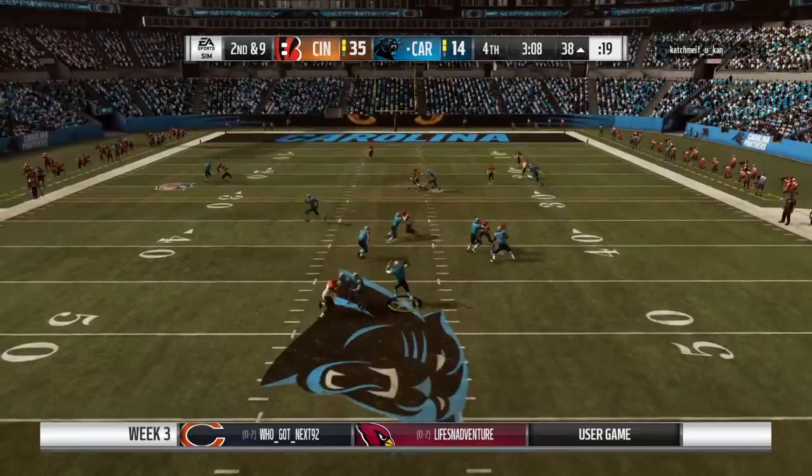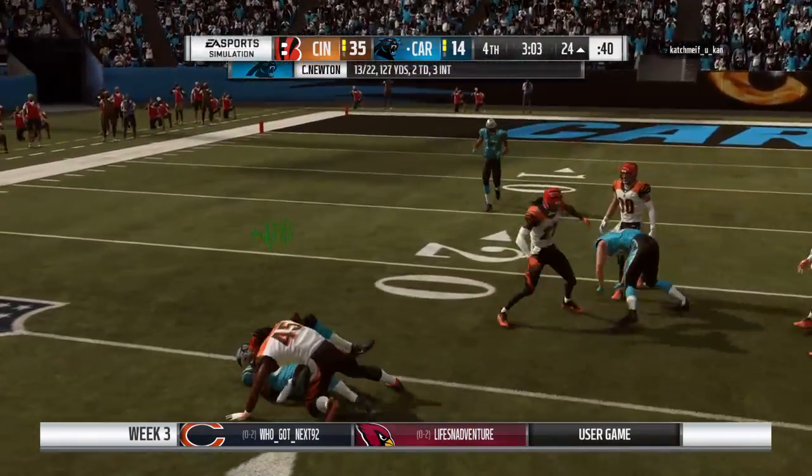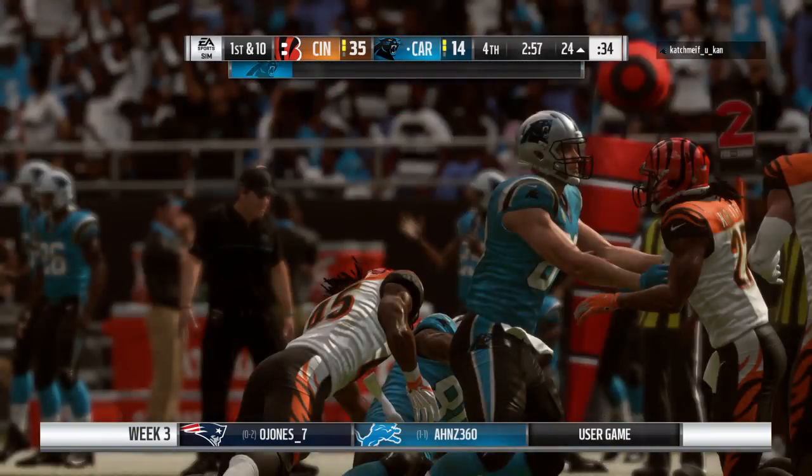Here's Newton now on 2nd down. Looking left side and completing it to Thomas. And brought down, but not before they're inside the 25. A good gain of 14 there, and it moves the chains.